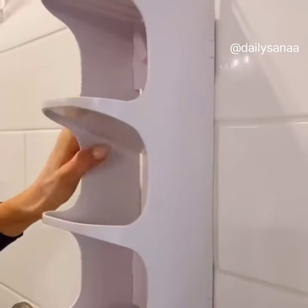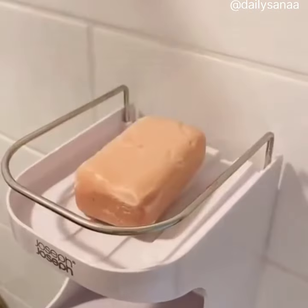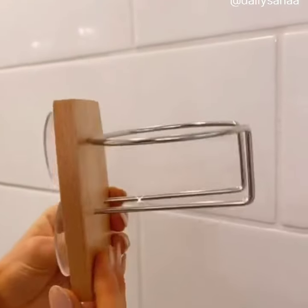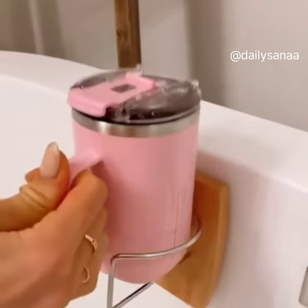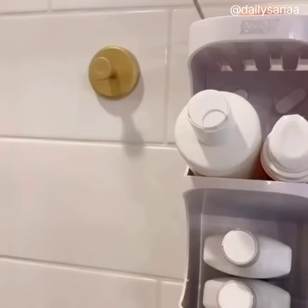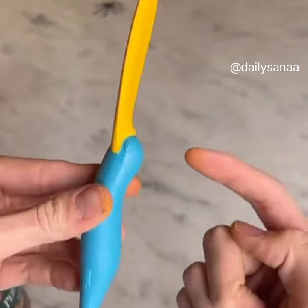Favorites. This shower caddy suctions to your wall, has a self-draining top shelf for soap, 3 shelves, and 2 hooks at the bottom for shower accessories. This drink holder suctions to your shower or bathtub and works on most container types and mugs. And these gold hooks work both inside and outside of your shower to hold extra towels or shower accessories.